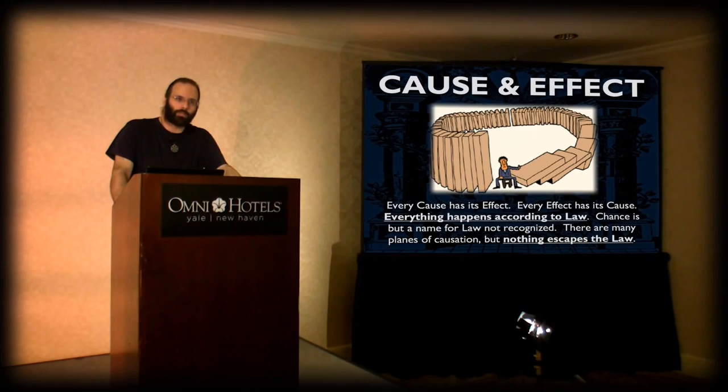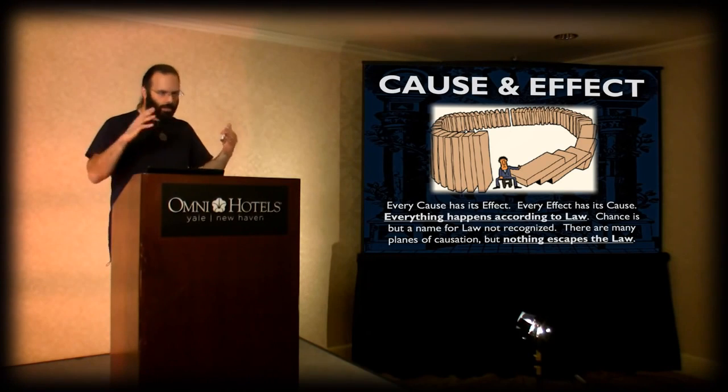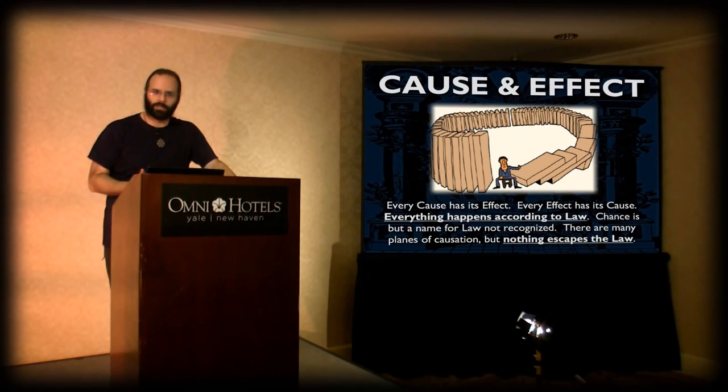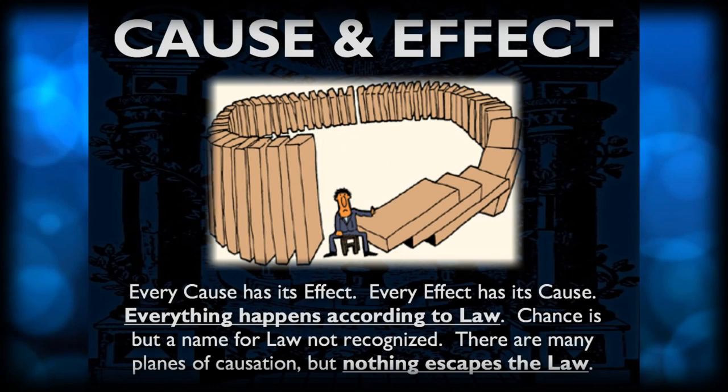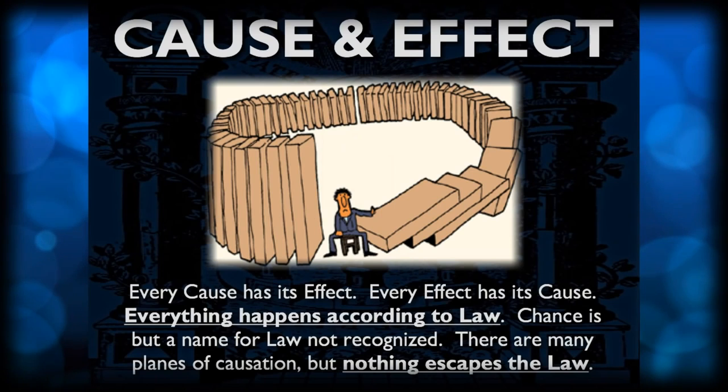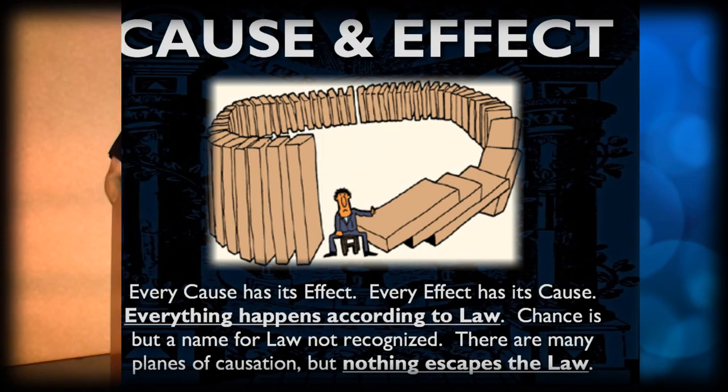This is the principle here in natural law that most fits in with how I'm using the term natural law today: cause and effect. Many people, again in the New Age community, don't want to believe that there are causes and effects, and that effects are driven by causes that come first and then manifest conditions. So the principle of cause and effect simply states that every cause has its effect and every effect has its cause. Every single thing that occurs happens according to law. All right? Chance is a name for a law not recognized. There are many planes of causation, but nothing escapes the law.